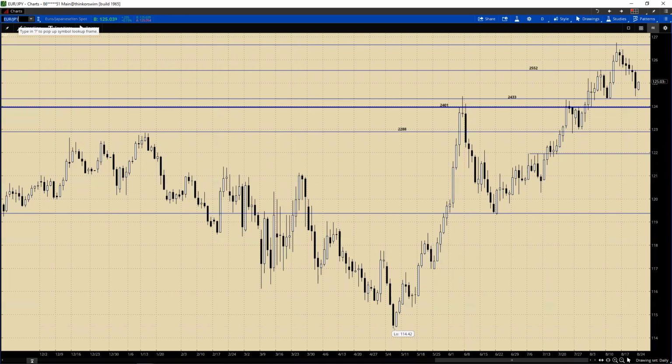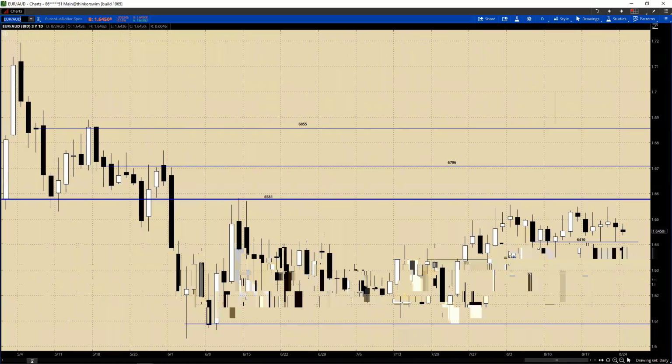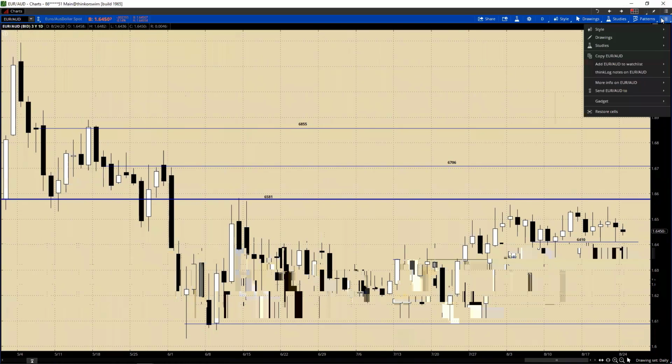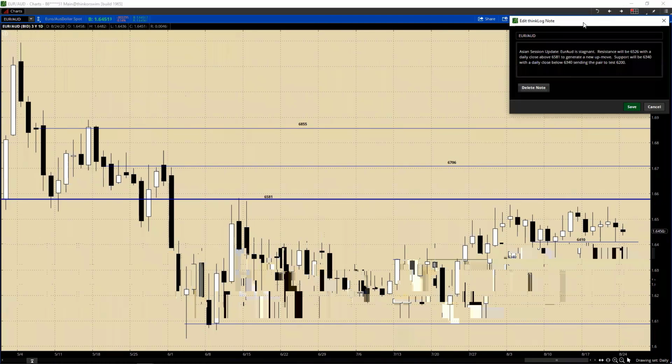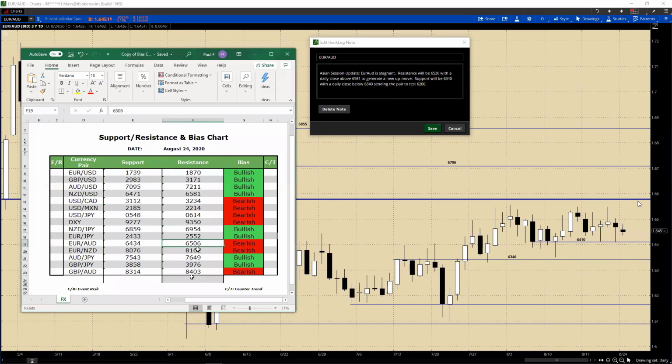And on to the euro odd. So the euro odd is stagnant. Resistance will be 65.26 with a daily close above 65.81 to generate a new up move. Support will be 63.40 with a daily close below 63.40, sending the pair to 62 even. But you can see we're just not moving anywhere here. So once again, resistance will be 65.26, and support at 63.40.